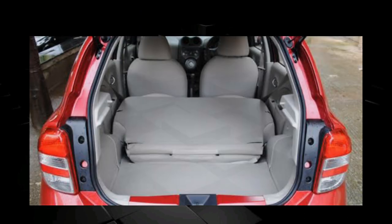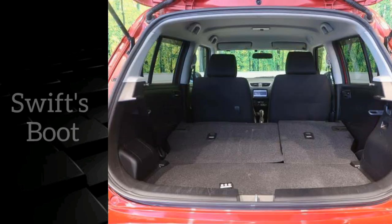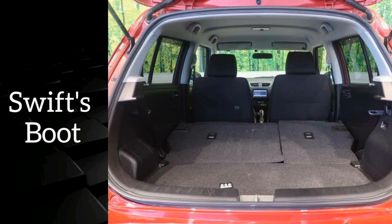The back seats of the Nissan March fold down in a single fashion, so once they are folded down, no one can sit there. It doesn't have a 60-40 split design, which is quite a disappointment. The Passo and Swift have this feature, so you can fold one side of the seat while someone can sit on the other side. So I hope this has been helpful. I doubt you can go wrong with any car here.